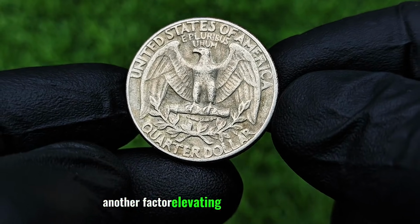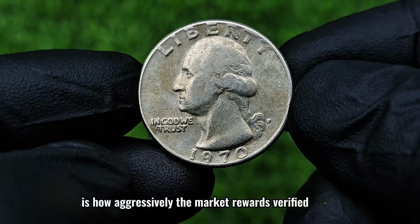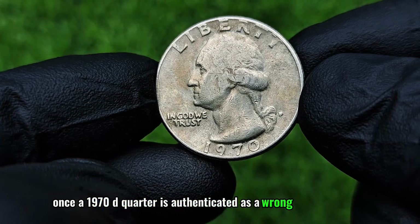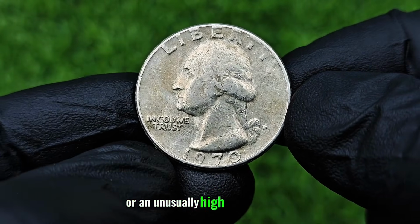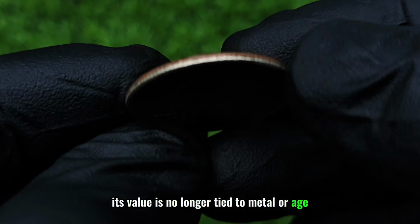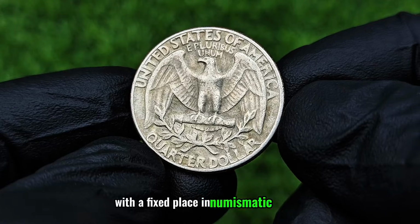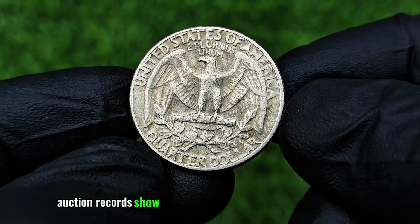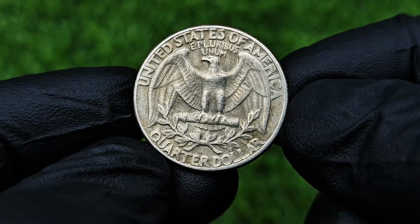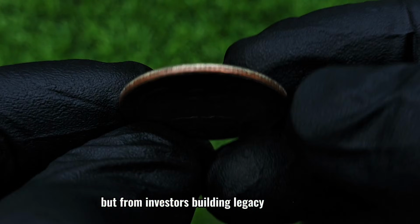Another factor elevating the value discussion is how aggressively the market rewards verified rarity. Once a 1970 D quarter is authenticated as a wrong planchet strike or an unusually high-grade survivor, its value is no longer tied to metal or age. It becomes a documented artifact with a fixed place in numismatic history. Auction records show that when such a coin enters the spotlight, competition becomes intense, not just from individual collectors, but from investors building legacy collections.